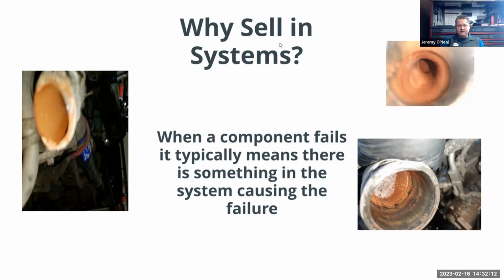Okay, so now why sell in systems? When a component fails, it typically means there is something in the system causing the failure. So in the past week, I've had 2 trucks come into our shop. One of them was a Dodge Ram. The guy hauls cars. He's an auto transporter.